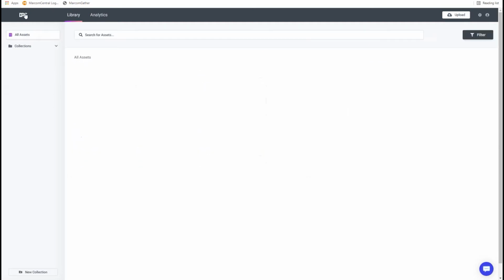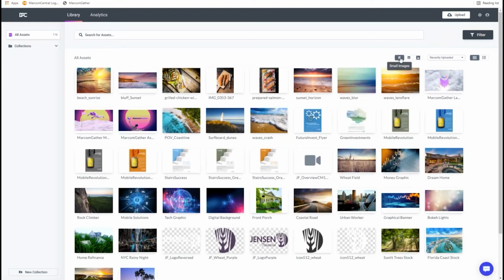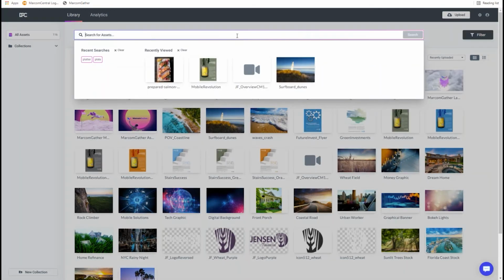So if we use this little logo in the top right, it will get us right back to the home menu. And you'll notice that it's stuck to my original setting, so it is user driven about how you want to view content. Again, the main thing in here is the searchability aspect, right? If I click in here, it showed me my recently viewed assets. It knows me by user inside the system. It also has some recent searches.